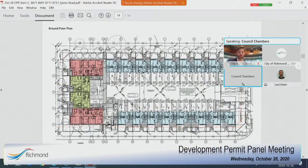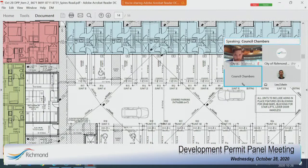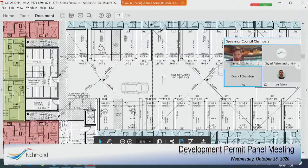To interrupt, just while you're on that last one, where's the parking for the units to the west? So each unit has one assigned space, and then there's visitor spaces. So for example, the two universal units, which are in red here, have an assigned accessible parking space. I could zoom in here. I think it's annotated on the drawings. For example, this particular space is assigned to unit number one, being here in the southwest corner. So we've indicated the parking spaces which are assigned to each unit. Okay.